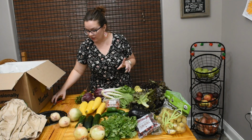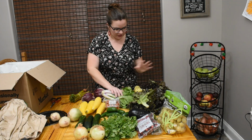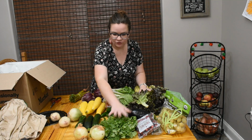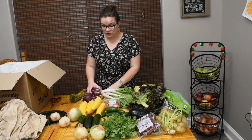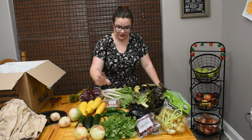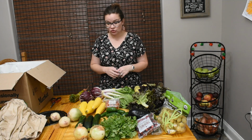So let's see if we got our 14 varieties. 1, 2, 3, 4, 5, 6, 7, 8, 9, 10, 11, 12, 13, 14. Yes, so we got exactly 14 varieties. And it looks like a pretty good box, like especially this squash, the zucchini, the jalapeno peppers, like it all looks really good.